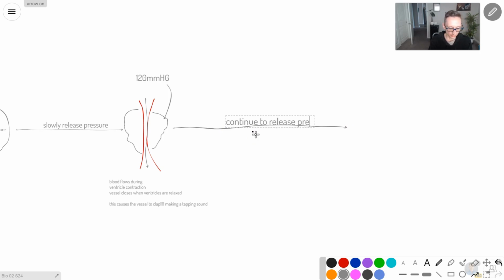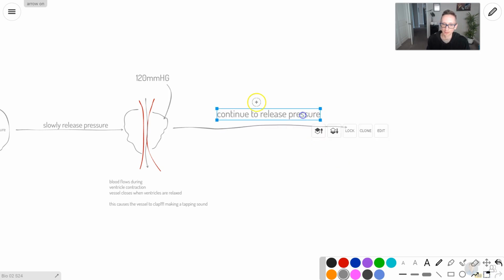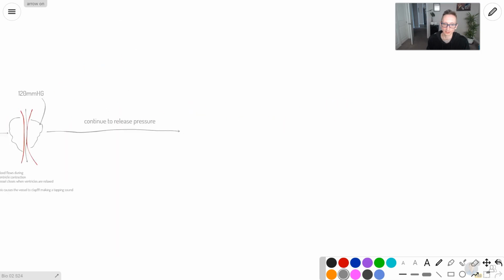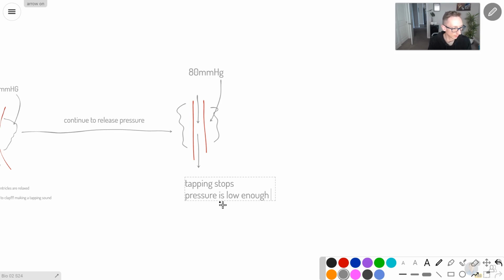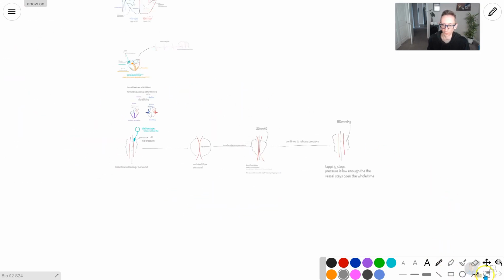Then we continue to release pressure in the cuff until the tapping stops. It essentially goes right back to the open state, so now it's just open all the time. The pressure is low enough. You listen for when that transition occurs. What pressure does it occur at? Let's say it occurs at 80 millimeters of mercury. Tapping stops. The pressure is low enough that the vessel stays open the whole time. That's what blood pressure is, and that's how we measure it. Pretty interesting.